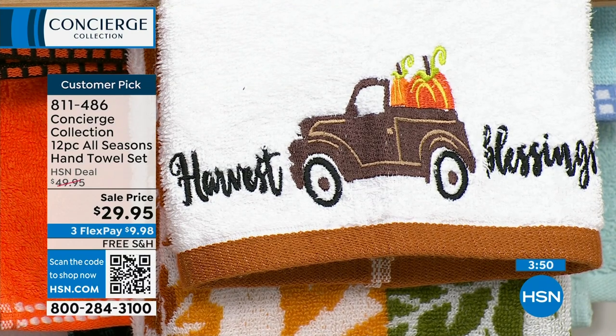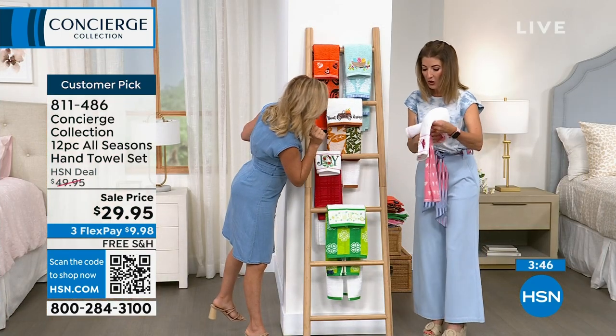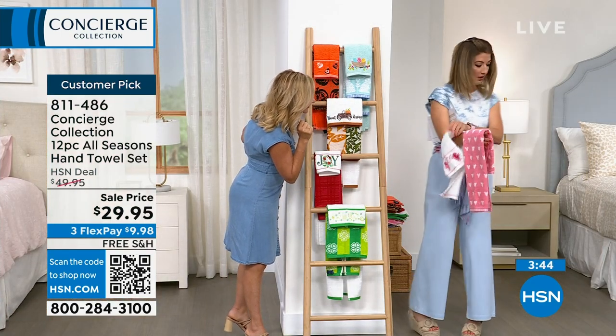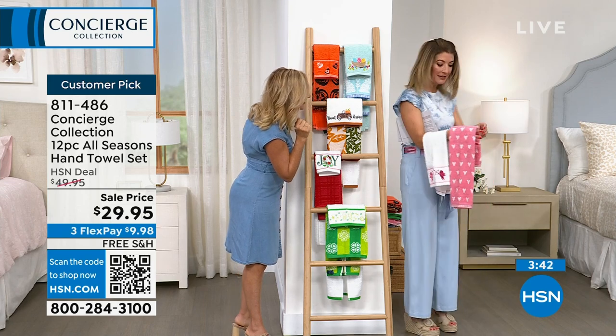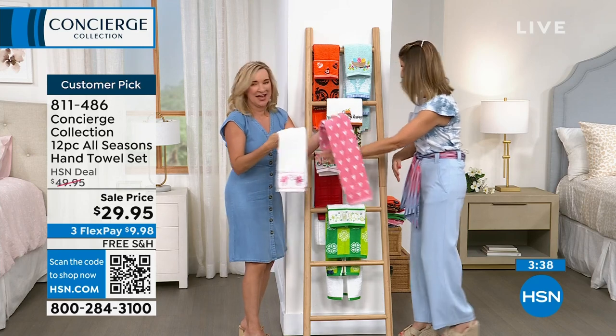Okay, walk us through everything that we're getting. I don't know if you can actually see, but I think behind you all 12 towels are on this rack. A couple stack. Oh, there is. Yes, because otherwise I will mess up this whole thing. You hold those while I look at the stack.